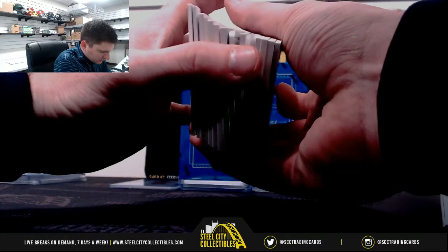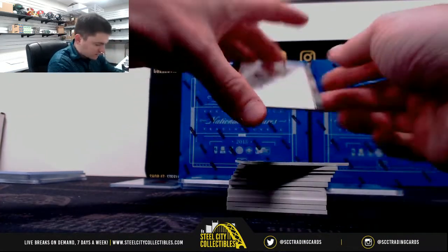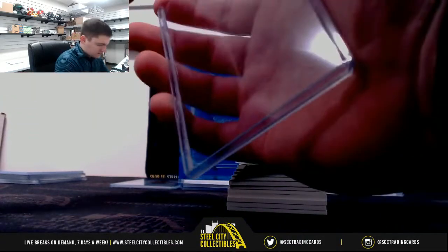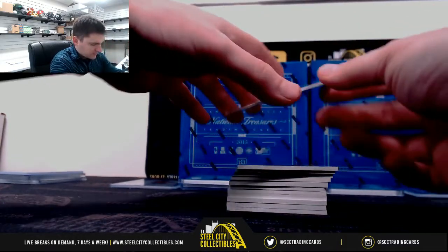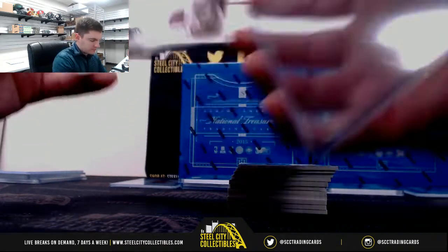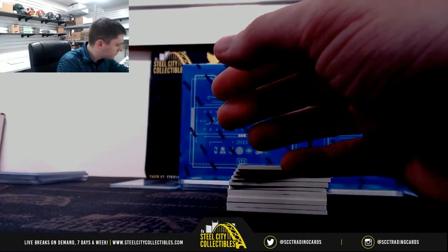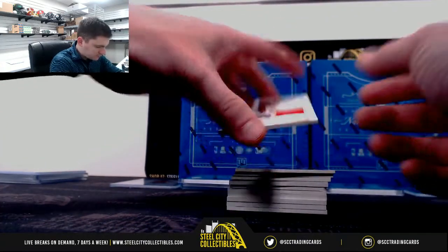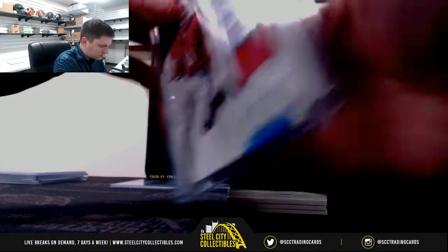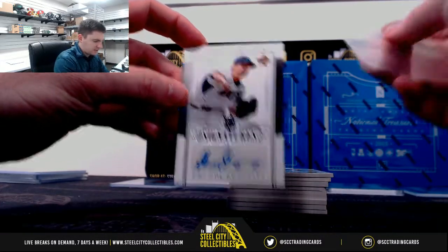Five, six, seven, eight, nine, ten. Yep, 12. So 12 cards in this pack instead of the 8 that they advertise. Will Clark, 98/99. Let's go to 8. Florida State quad, 31/99, so 1. Aaron Murray, 11/49, so that's one. Chichi Gonzalez, 6/99, six.